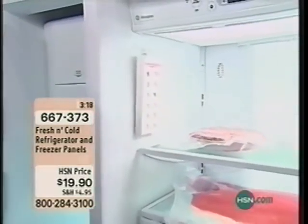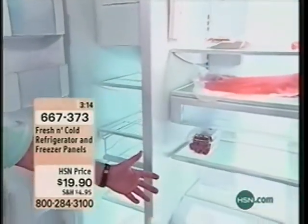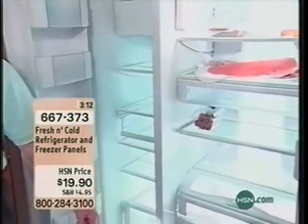Fresh and cold turns your entire refrigerator into a crisper drawer. That's a great way of looking at it. It's amazing.